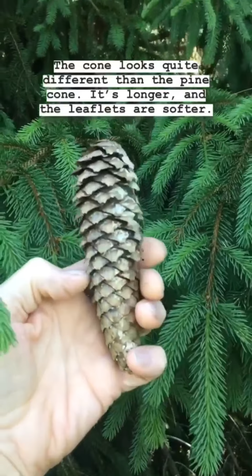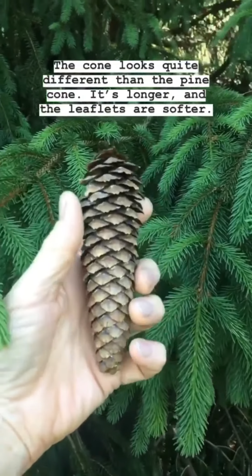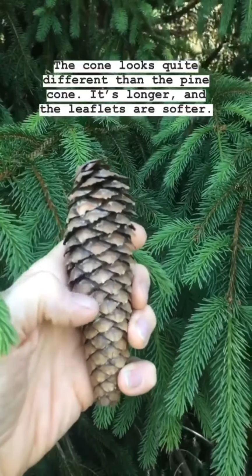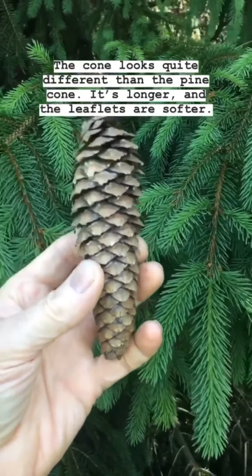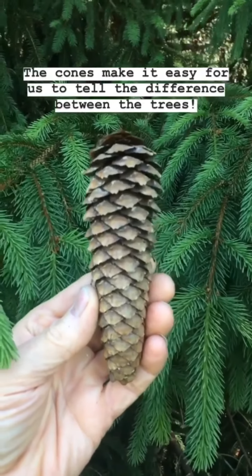These are quite a common tree in Michigan, even though they're not native. And the cone, you can see, is quite distinct from the pine cones. It's a long, slender cone. The leaflets on spruce cones are softer, so it's easy to tell the difference in the cones.